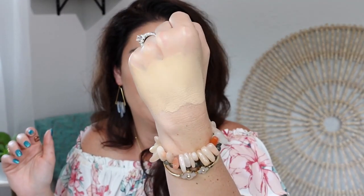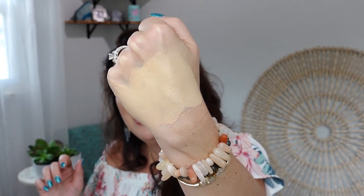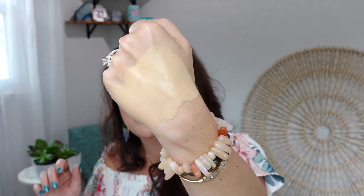Tarte Shape Tape is trying to make its comeback in marketing because that was all the rage for concealer for a super duper long time. The hype, obviously, like everything, rides a wave, then it cools off, and they're trying to rebrand. They're trying to find new ways to use that branding and marketing. And I mean, looking at this, you're like, whoo, girl, I don't see anything. Like, that just covers everything.